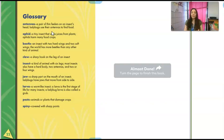And a larva is a worm-like insect. So remember, a larva is the first stage of life for a lot of insects because they hatch from the egg to turn into a larva. And then pests are animals that damage crops, and spiny means covered with sharp.